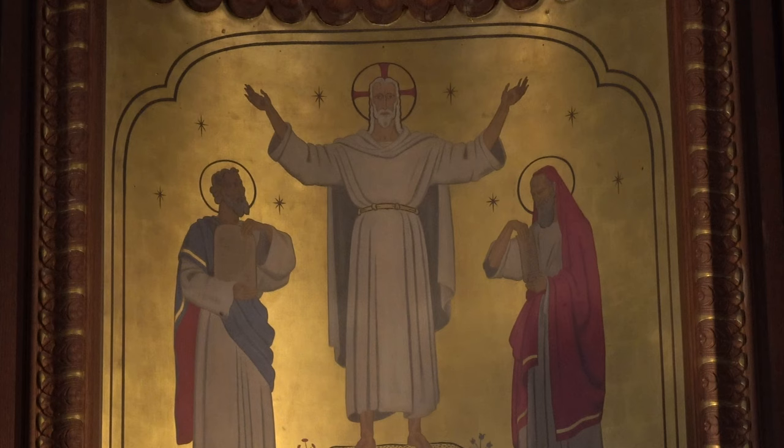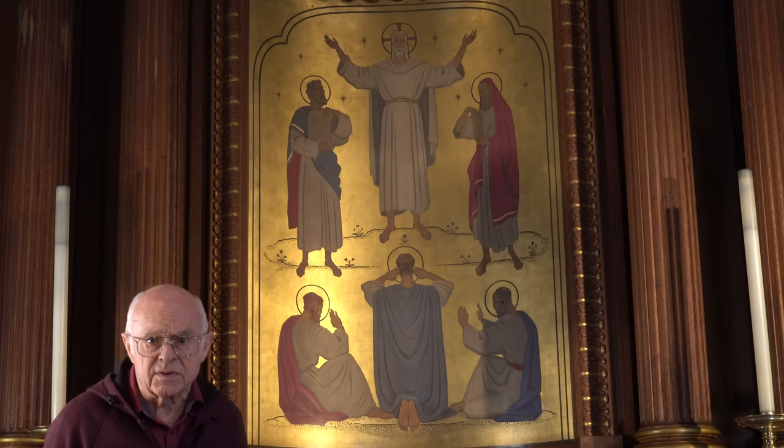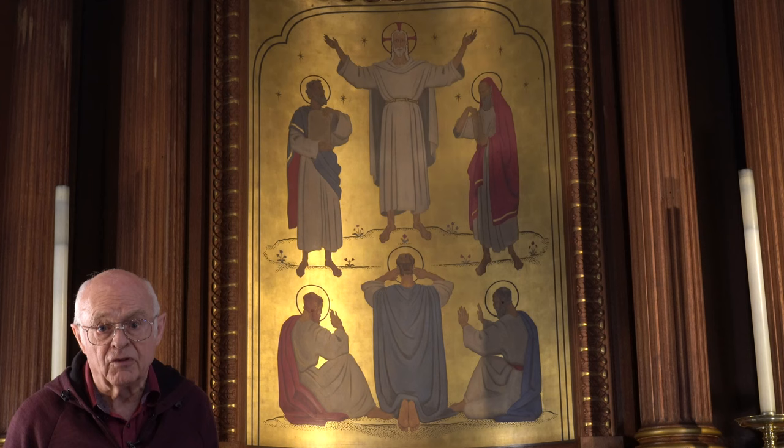Stranger still, two other figures were seen with him, Moses and Elijah, talking with him. Now, Moses was the archetypal leader who led the people of Israel out of slavery and gave the Ten Commandments to Israel, perhaps about 1300 years before Christ. And Elijah, who came later in the 9th century BC, was the great prophet who overcame the corrupt King Ahab and his cruel wife Jezebel and led his people against the seductive pagan religion of Baal worship.